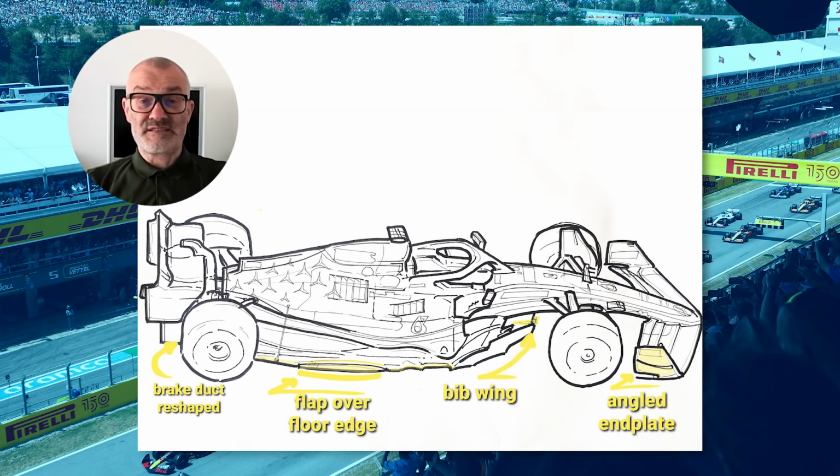So how have they fixed it? Well, the W13 had a number of updates. It really was a very subtle change to the front wing end plate, a very subtle change to the rear brake ducts, but the key thing really was the change to the floor edge.